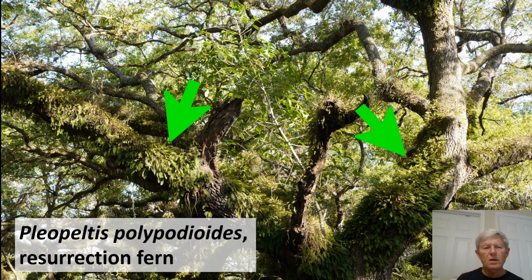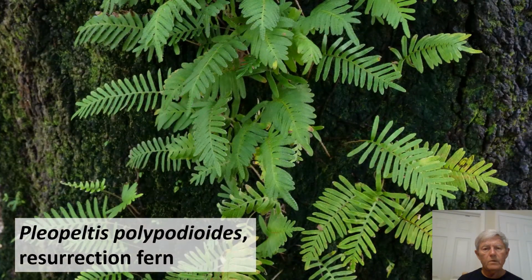Another species, Pleopeltis polypodioides, is the second fern we considered so far, and it is called the resurrection fern because it will dry out in the dry season and it will reemerge with fresh leaves when rain returns. Here it is growing on a live oak at Treetops Park in Davie, Florida. And here it is growing on another tree at Gifford Arboretum. Very interesting fern.